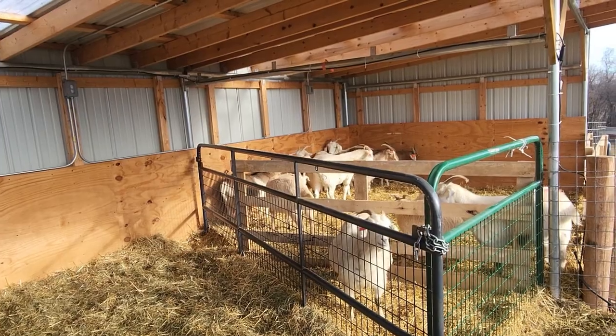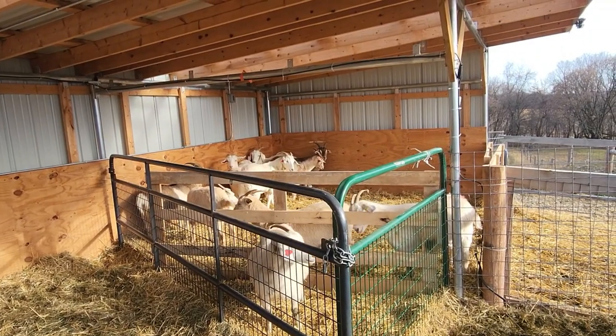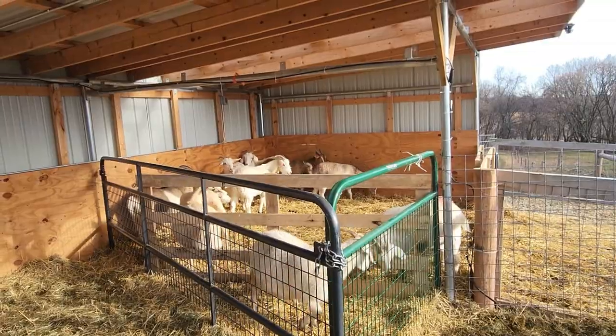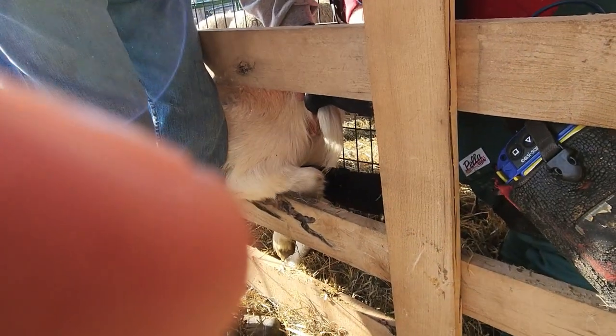And then there's another one of the bigger, lighter colored ones. I don't know her number, but we call her Betty the bitch because she beats up on everybody too. So anyway, we'll leave them in here. Yeah, there we go. Just need one of them to let me be where I need to be.